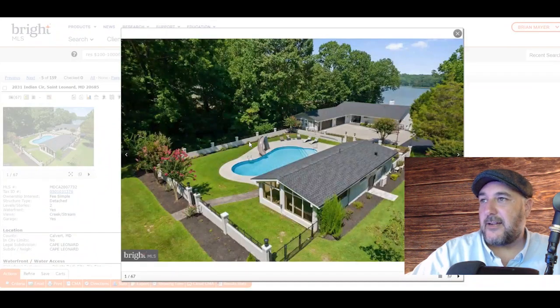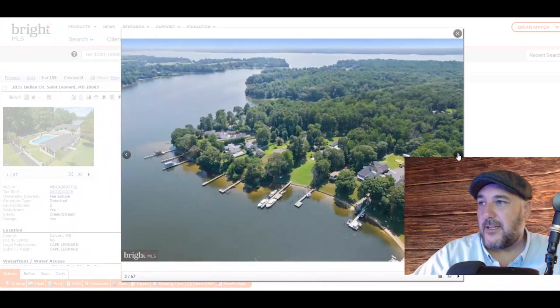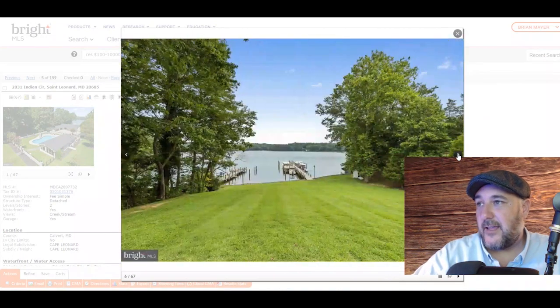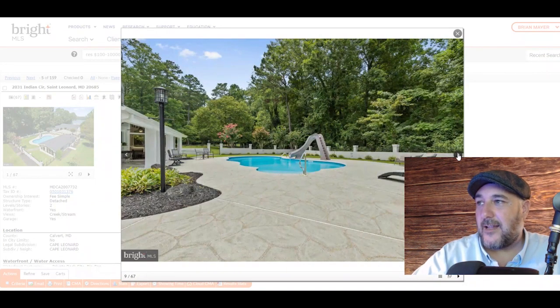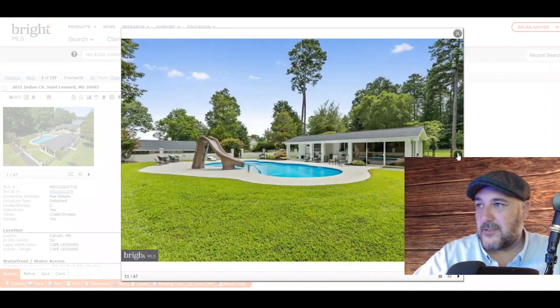This is in St. Leonard. This is down in St. Leonard Creek. This house had been recently remodeled, so somebody went in and dumped a bunch of money into this house and got it looking absolutely stunning. So this is an example of where somebody puts the money into a house and sells it for top dollar, like stamped concrete, all of these surfaces were redone.